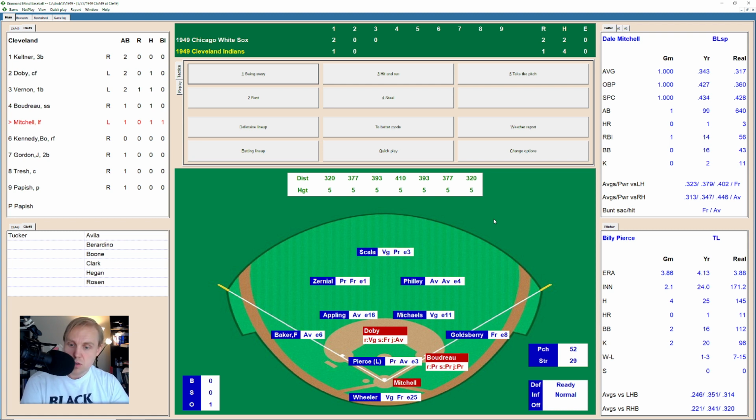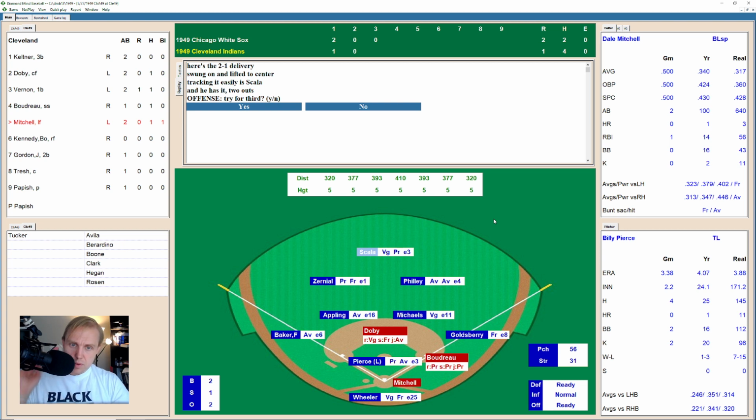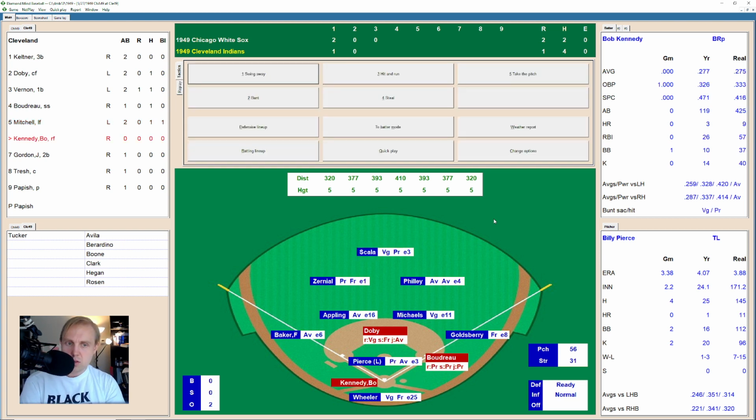Here now is Dale Mitchell, runners on first and second. Mitchell's also 1 for 1 and drove in that run earlier. Here he takes the ball. And then another ball high and inside, 2-0. And there's the strike in there, 2-1 on Mitchell. Fly ball over to center field. It's going to be Scala who grabs that for the out. We'll have Doby hold at second, 2 away.